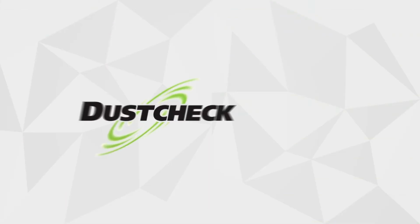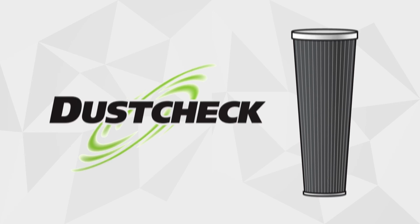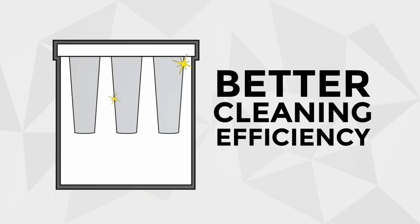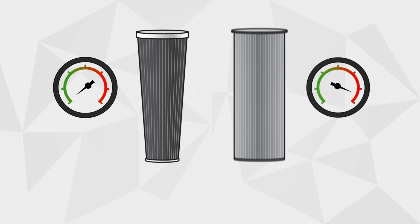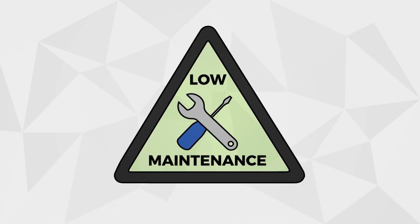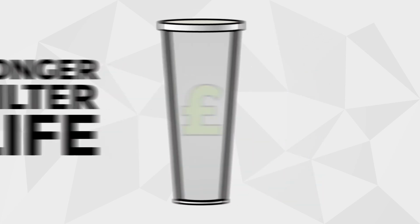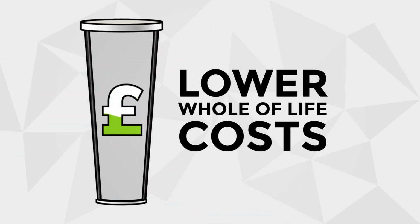The benefits of using Dustcheck's conical filter technology are quite significant. They give better cleaning efficiency. Conical technology gives lower differential pressures and maintains higher extraction rates. Your unit will require less maintenance. You extend the life of your cartridges. The overall whole-of-life cost is lower.